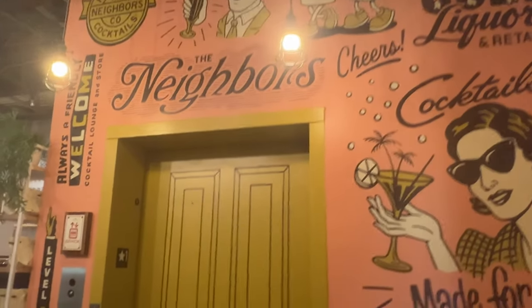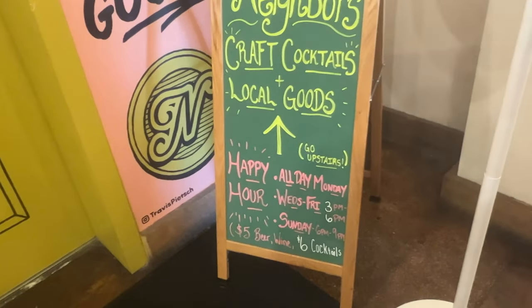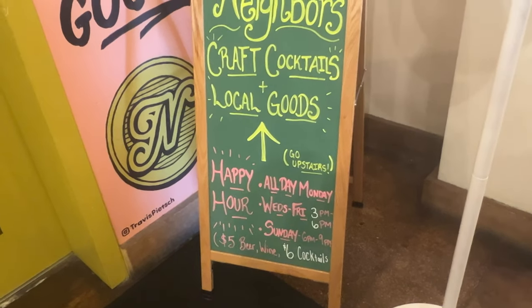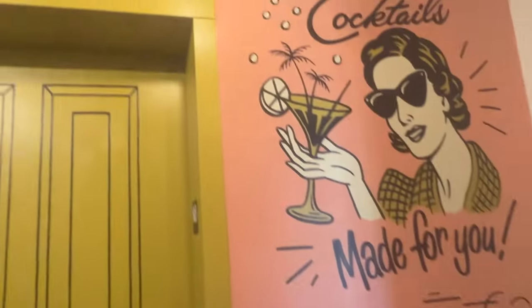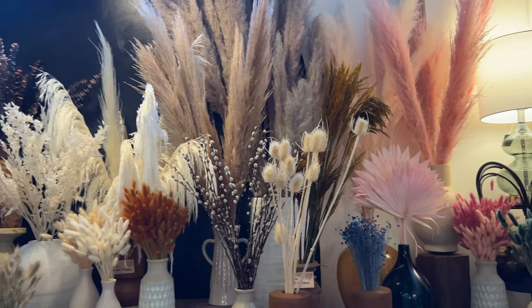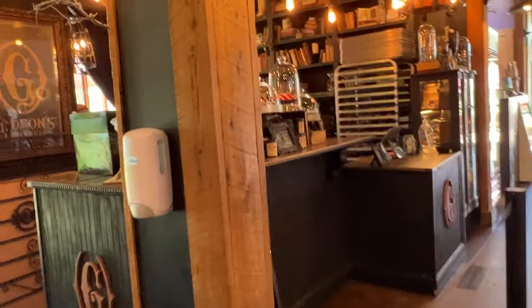Looks like the Neighbors is upstairs, but I think they're only open for afternoon times. Yeah, 3 to 6, Sunday 6 to 9. Very cute artwork though. So we've got Freehand Goods. We've got the Porch Therapy, which has plants and home decor and books. And of course Gideon's is here. I actually don't have a line this morning.